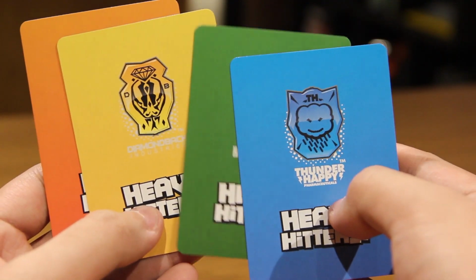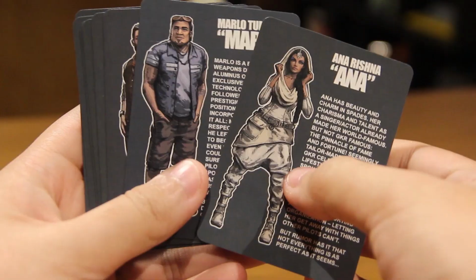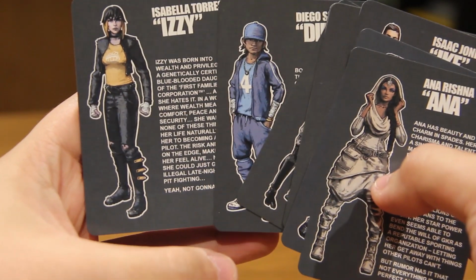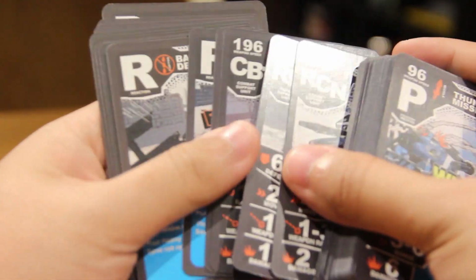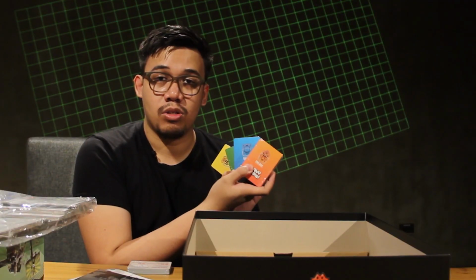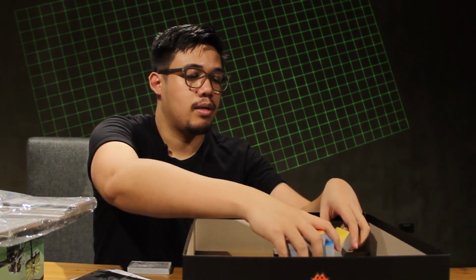You will also be seeing the decks that come with the game. Each mech faction is not limited to the pilots that are included in the game, so that means you may be able to build your own deck of pilots that will be helping you win this game. Each deck is well defined by its colors, and I like that. I really like that in a game such as this one.